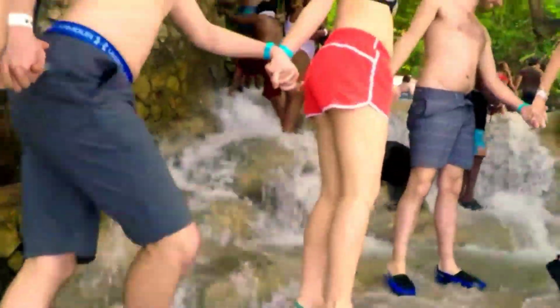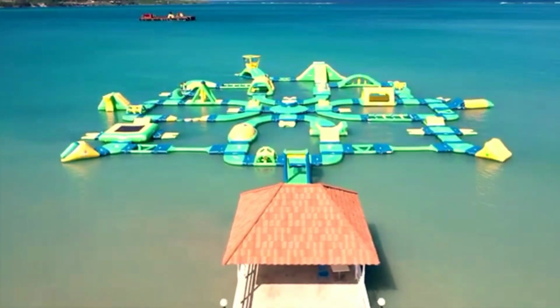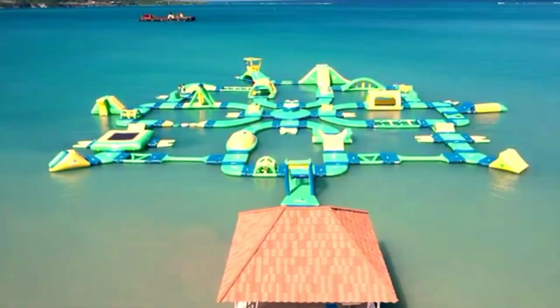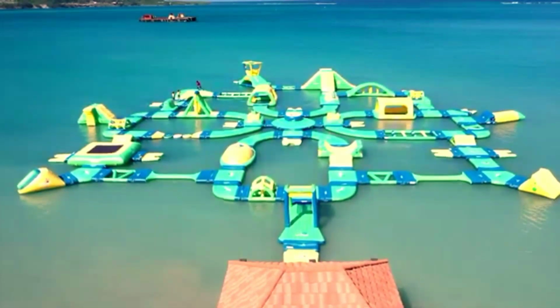Venture to the outskirts of the town and enjoy more sandy treasures, like the floating obstacle course at Puerto Seco Beach and rock-framed pools by the beach in the cove at Draxhall.